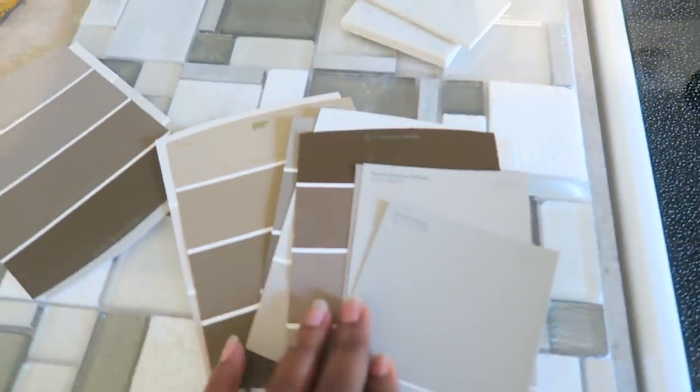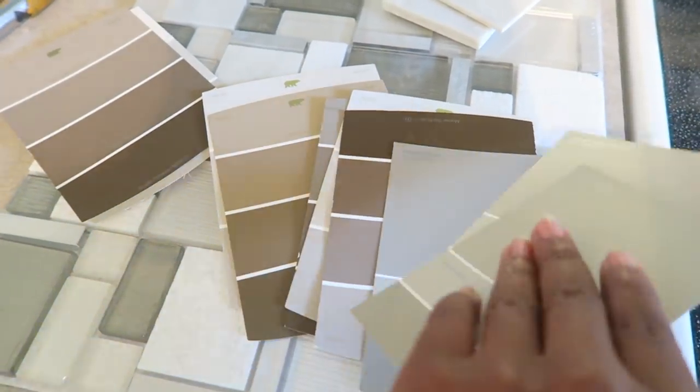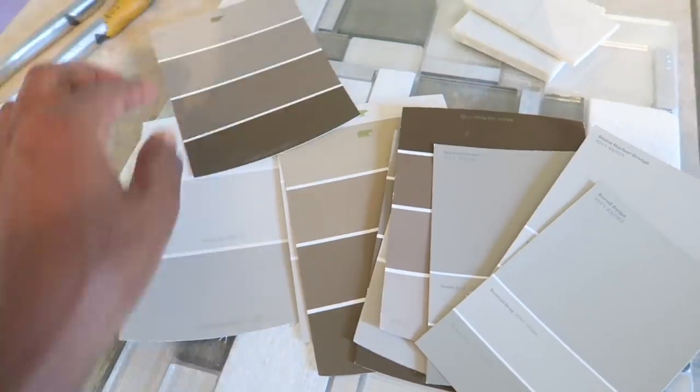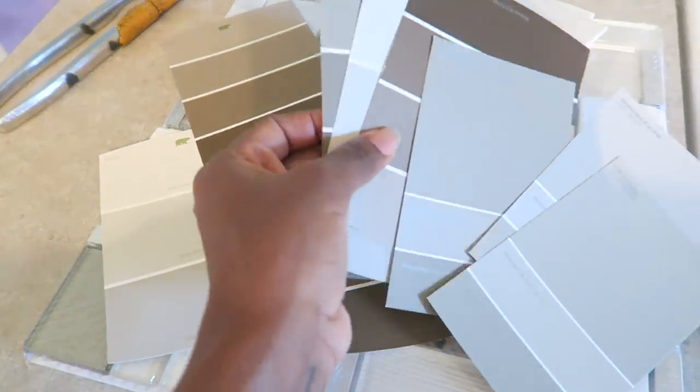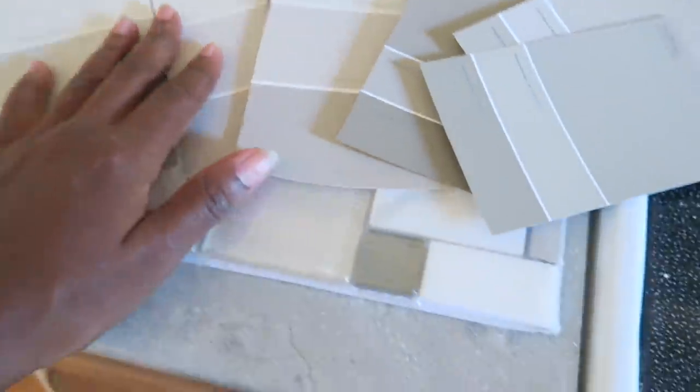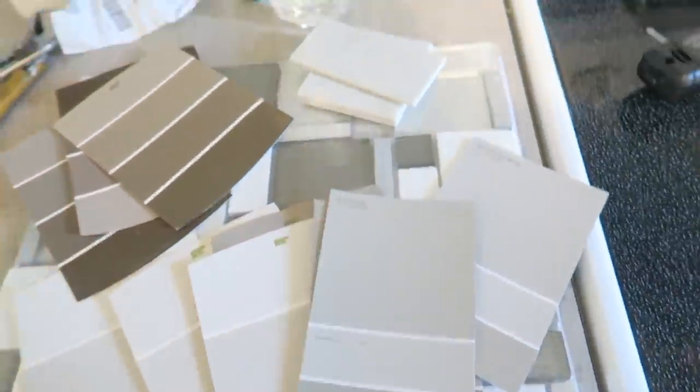So for my kitchen cabinets, I want a tan taupe color. So I'm trying to decide between that. I'm definitely going to go lighter. I'm not going to go too dark. So yep, gotta decide that.